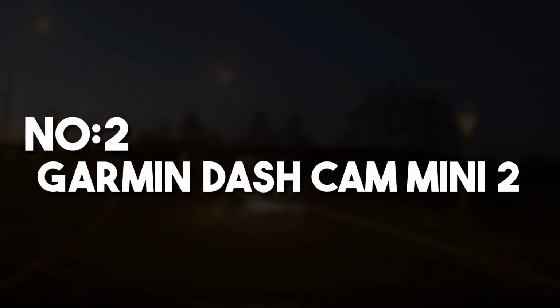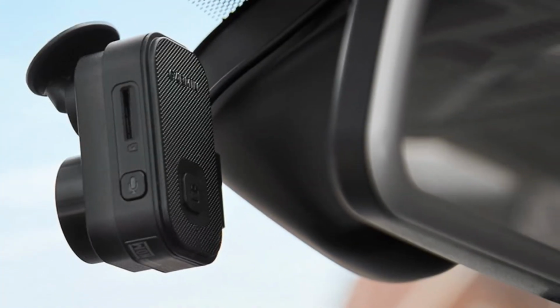Number 2. Gliding into the second spot is the Garmin Dash Cam Mini 2. Don't let its compact size deceive you. This little powerhouse is of the philosophy that size doesn't matter.